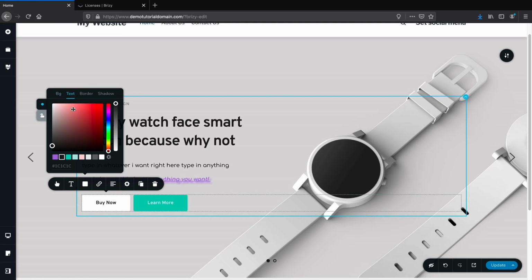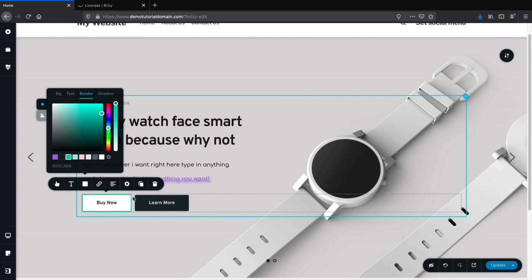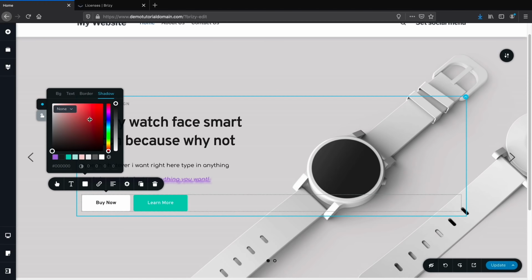The text is the actual text color of the text in the module. And then we have border, so you can give this a specific color for a border. See how now it's that specific color? You can do that as well. And then also we can give this a shadow. So I can give it like a black shadow. Now you see how the button kind of has that pop-up feel.